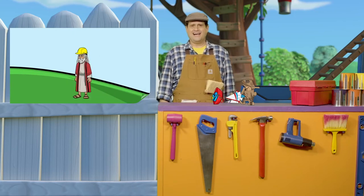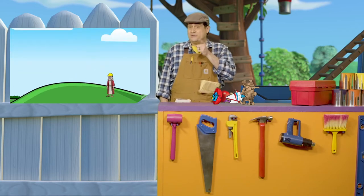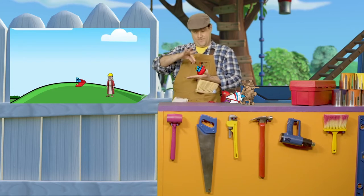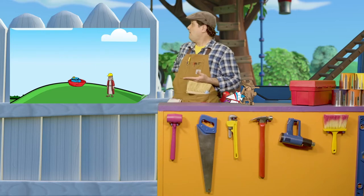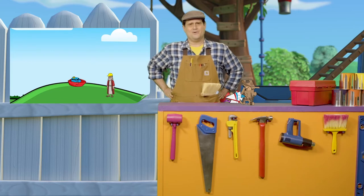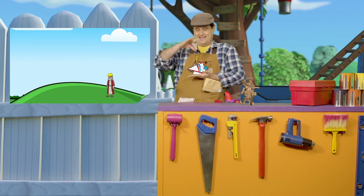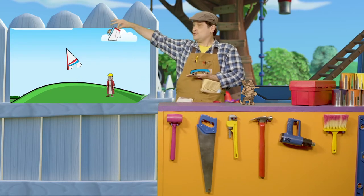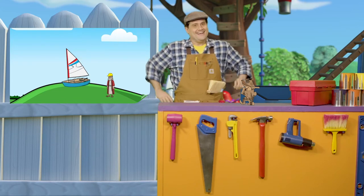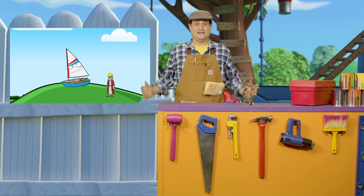Uh-oh. I think my boat pieces got mixed up. I'll try to build it, and you tell me if it's right. Okay, ready? All right. One, two. Oh, there's a nice boat. Wait, that boat isn't big enough. Let's try it again. One, two, three. There, that's a bigger boat. Oh, wait, that's still not big enough.